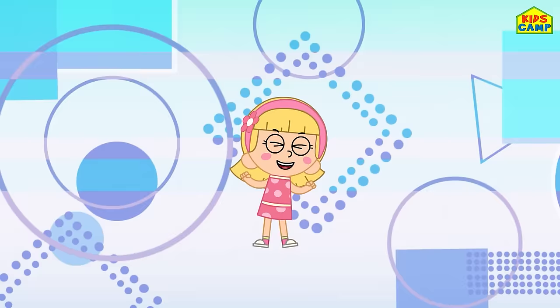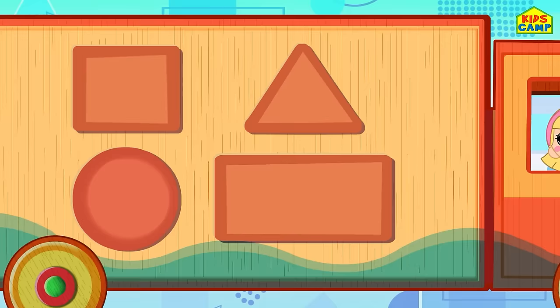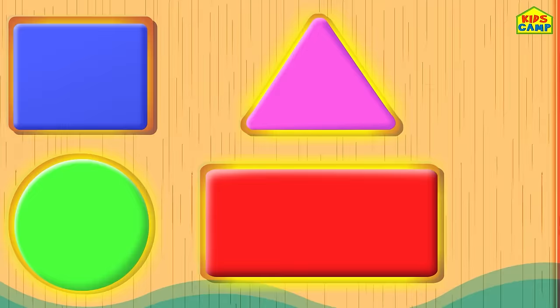Wow! We learned shapes. Square, triangle, circle, rectangle. Wow! We did it!